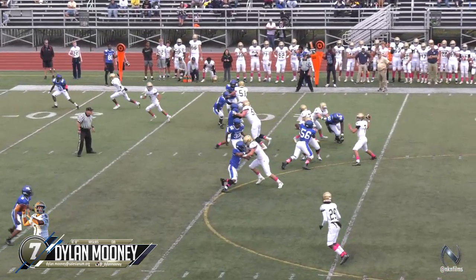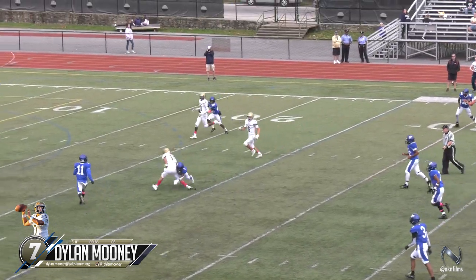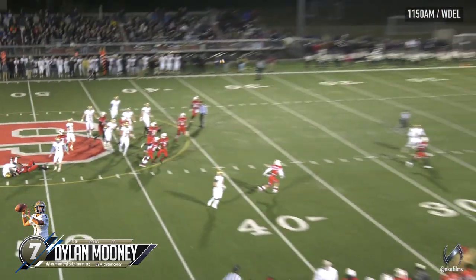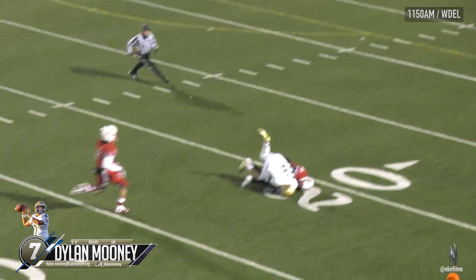Mooney under center, play action. Mooney booting to his right. Going deep right side, looking for his tight end. A diving grab!